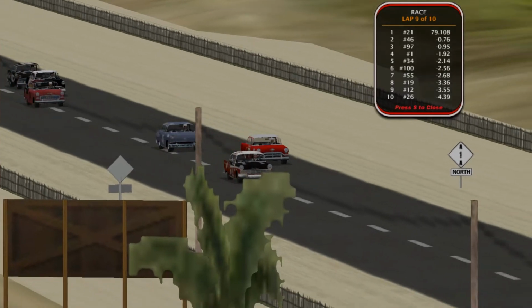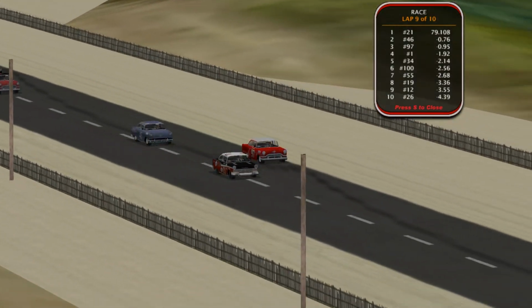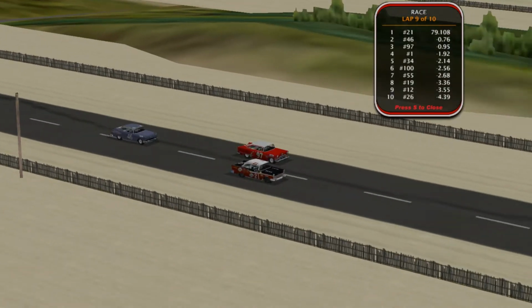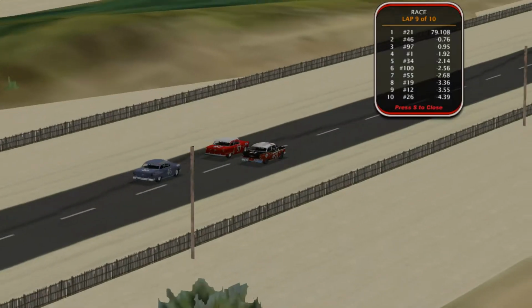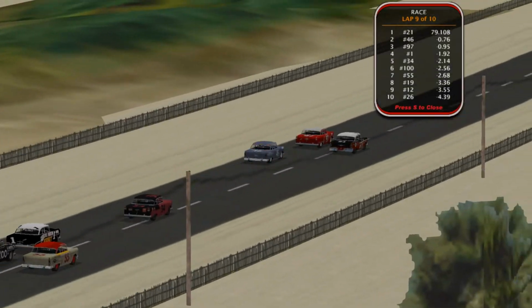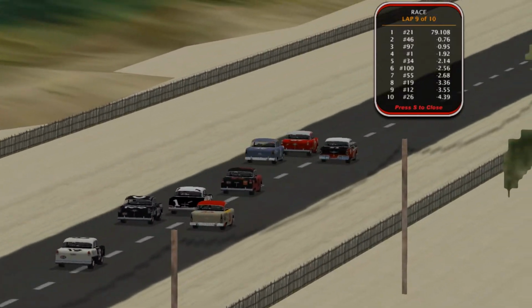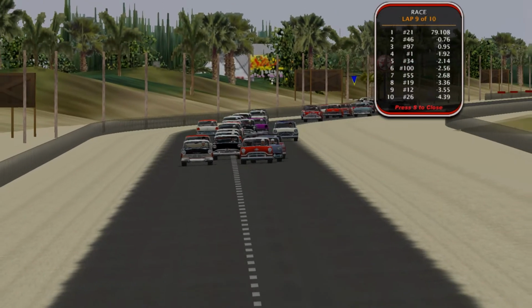Davison is trying to get around our race leader now. As we head off towards turn number 1. Down this long front stretch. Brian Fox, he's trying to get a run, trying to get past the 97 and the 21 as you head off towards turn number 1. We're getting closer to it. You see the rest of the pack still fanning out.